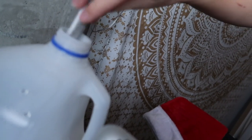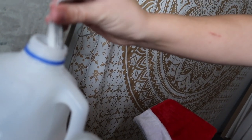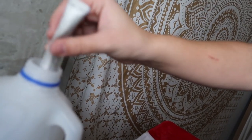In order to finish up my gallon, I'm just gonna pour it into my gallon and then shake it up and drink it. It tastes good, so it's not bad. It'll just make it a lot easier to drink that way.